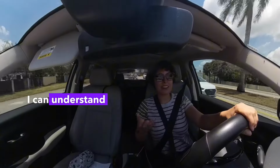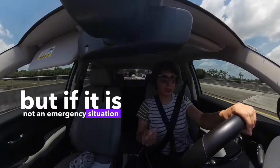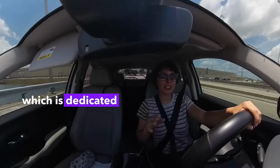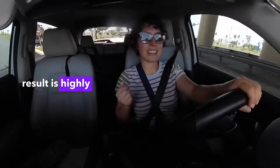I can understand if it is an emergency situation, but if it is not an emergency situation, try to get those results sent out to a lab, which is dedicated to just doing blood work. The likelihood of them giving you a skewed test result is highly unlikely.